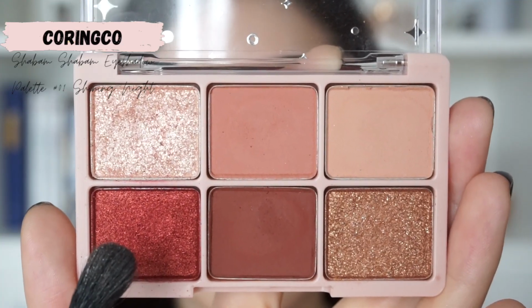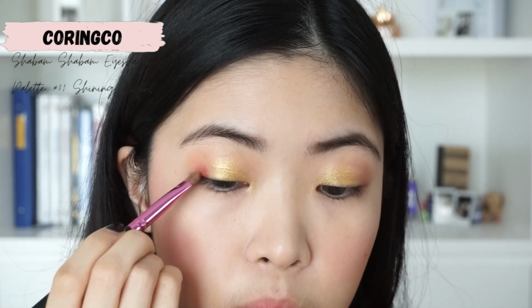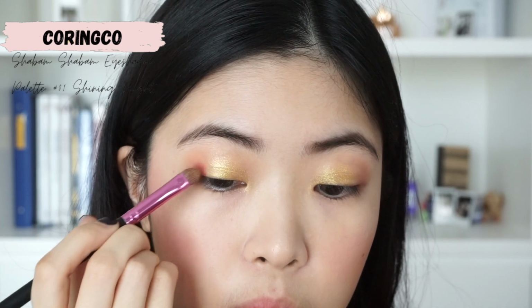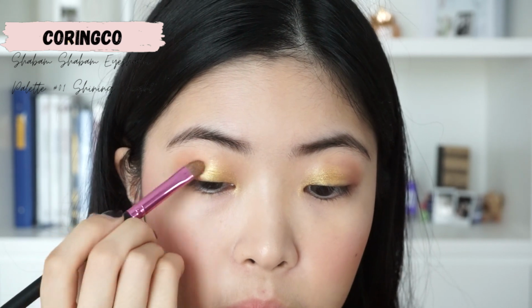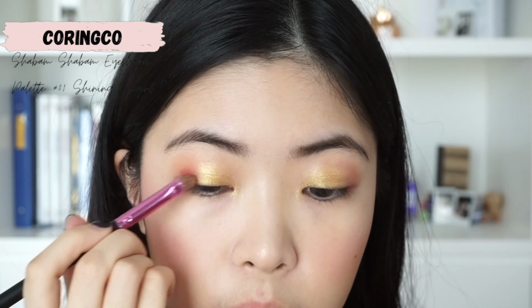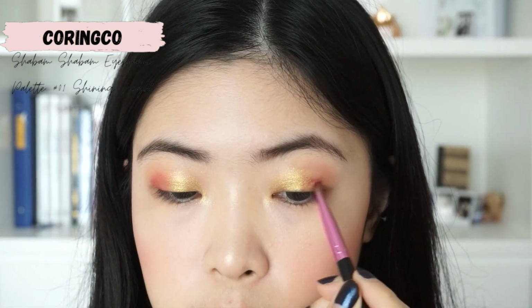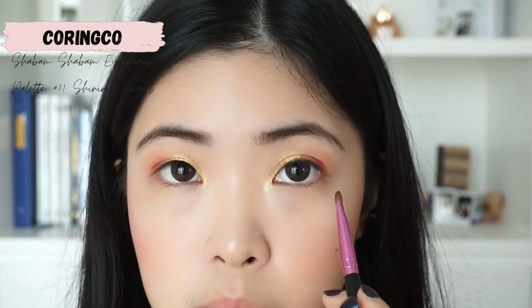Red symbolizes luck, joy, and happiness, so I'm gonna be using this pretty red color on my outer corner. Both combinations of this color are very commonly used in Chinese tradition and also decoration.